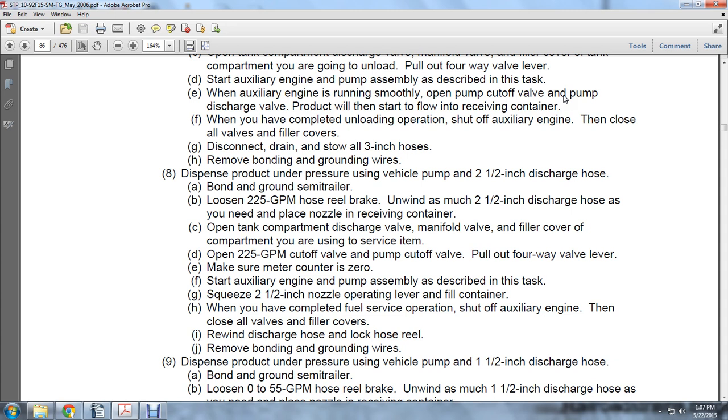Open the 225 GPM cutoff valve and the pump cutoff. Pull out the 4-way valve lever. Make sure the meter counter is at 0.